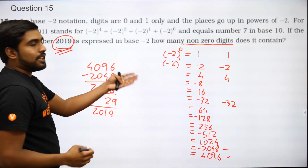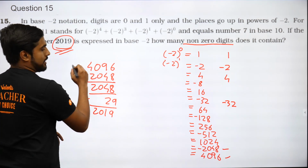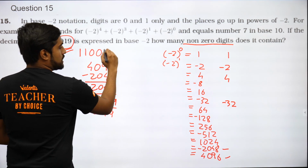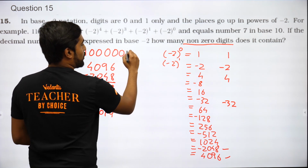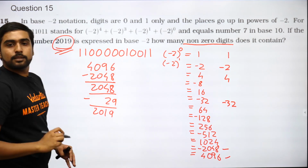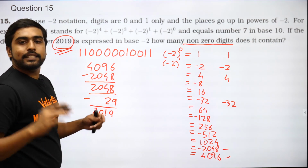So I can write this in terms of base minus 2. What will it look like? It will look something like this. 1, 1, 0, 0, 0, 0. Okay, 1, 2, 3, 4, 5. 0, 1, 0, 0, 1, 1. So this is 2019 expressed in base minus 2.